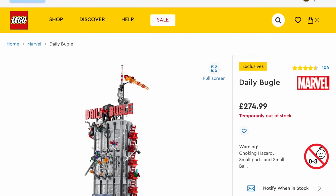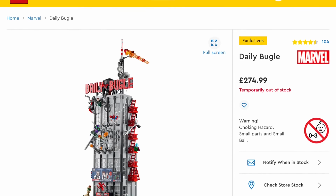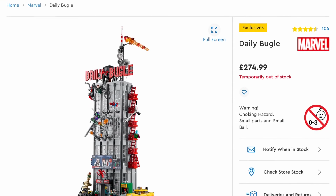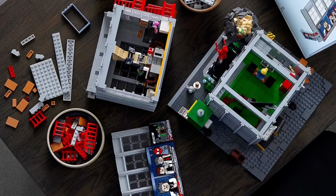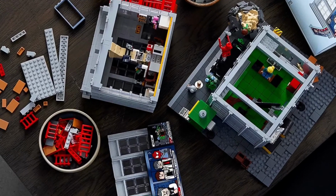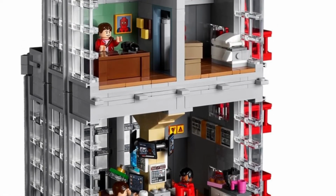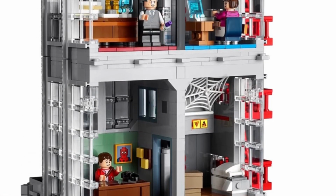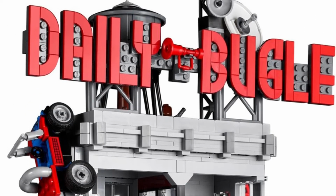So yeah, hopefully it's back in stock soon, because I really want to get this set. I know Jake really wants to get it. We're planning to do a trip to the Lego store early January. Hopefully we can pick one up in our local store if it's in stock. Because, yeah, I know it is essentially just a big grey building, but it's just so nice. I don't know what it is about it.